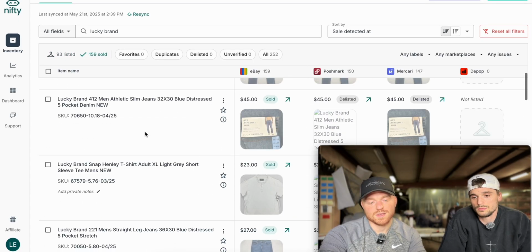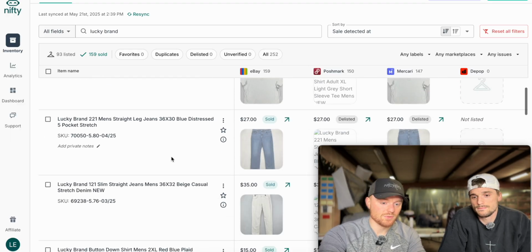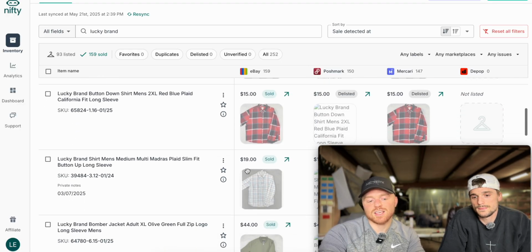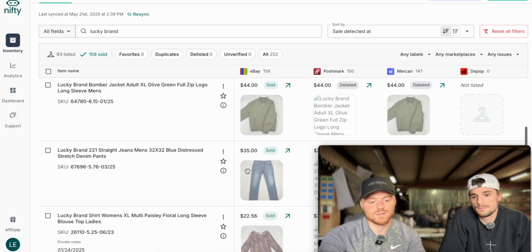Okay. Sold for 45, 45. There were new tags. That's why they sold for so much. 23, 27. And I'd say you could probably count on around $20 for a pair of Lucky brand men's jeans.